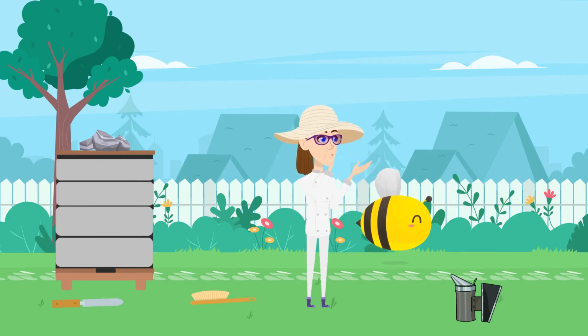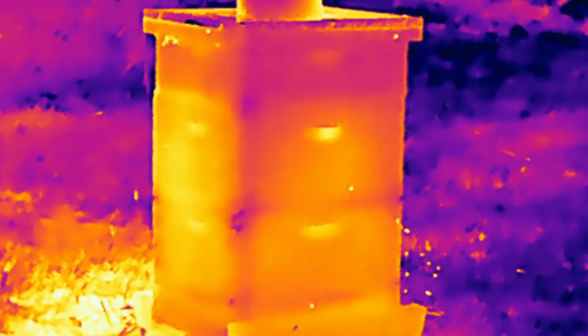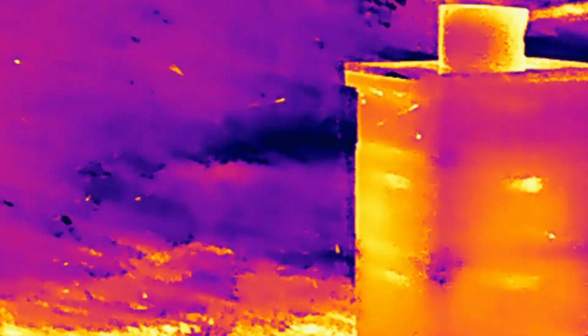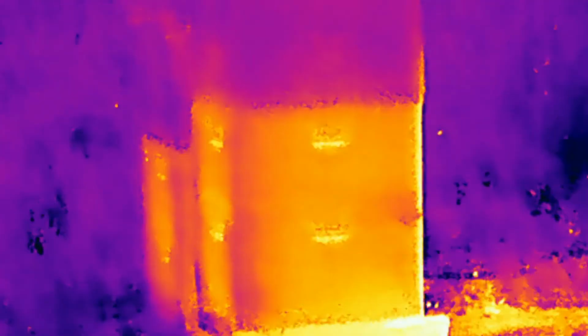Let's check it out. Here is one of the hives with all the bees flying nearby. Most infrared cameras have settings for what colors show in the image. The group of colors is called a palette. In this palette, the bees look yellow because they're nice and warm.